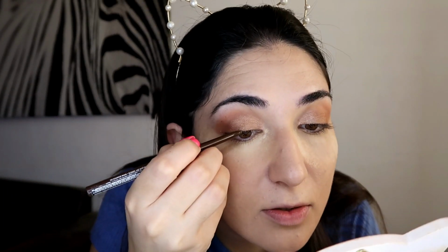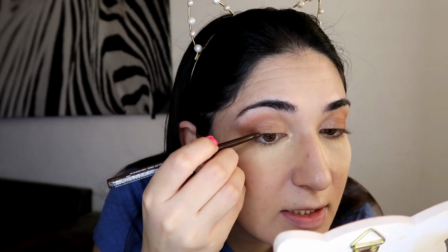Because we're going for a more everyday look, I'm taking this Essence Long Lasting Eye Pencil in the shade Hot Cocoa, which is a brown shade. So I'm taking it and I'm warming it on my hand. It's very good to warm a product on your hand because then when you put it on your eyes, it glides on more easily.